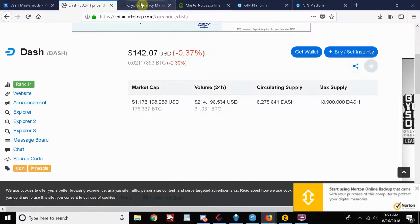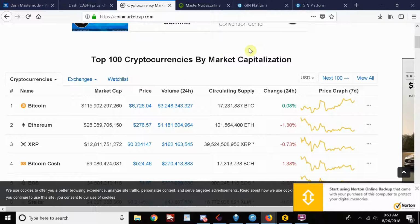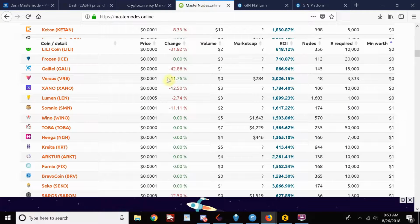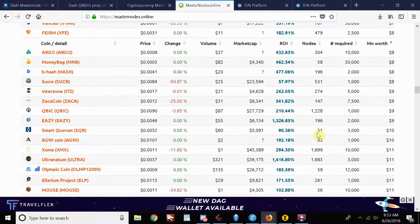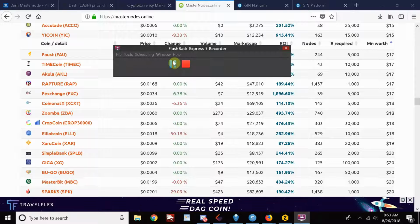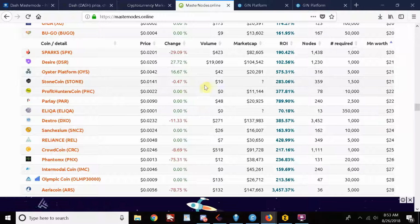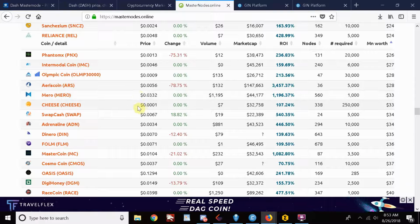Anyway, the reason why masternodes are interesting is because it's a technology many other coins have now adopted, and now you can run a masternode for multiple different coins. This is one of my favorite places to look at masternodes and their current prices, and I won't get deep into this right now because I feel like other videos would better explain other aspects of masternodes.